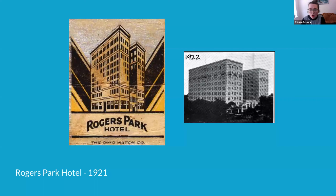That was low class, right? But as we see, as people are getting more exposure to continental Europe, they're really starting to see this idea of the Parisian flat, of the Parisian apartment. And so the idea of these luxurious palatial apartments really starts to gain traction in the United States of America.